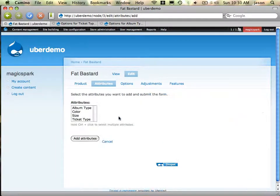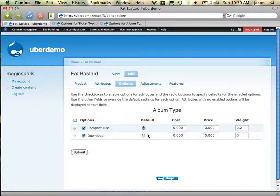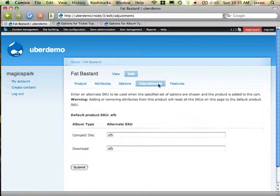So you've seen me do this a few times now. You see how it all kind of hooks together? So now let's go to album type. Okay. And now if you go to options, you see that they're both visible. And if you go to adjustments, I can also do a SKU override here. That's kind of important to remember, a SKU is a SKU is a SKU, it needs to be unique. So for this one, we're going to call this compact disc, and for this one, we're going to call it download.